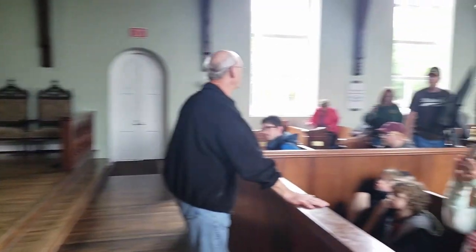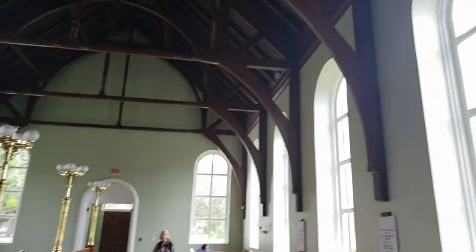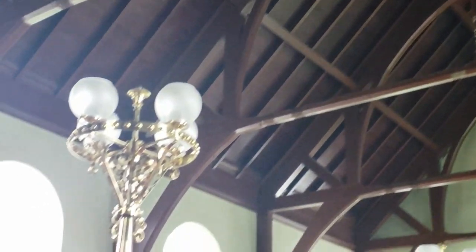The first rector to come here was Joseph Saunders. Joseph Saunders came in 1834. When this church was built, it was the only Protestant church in Pensacola, and so all Protestant faiths worshiped in this church at the same service.